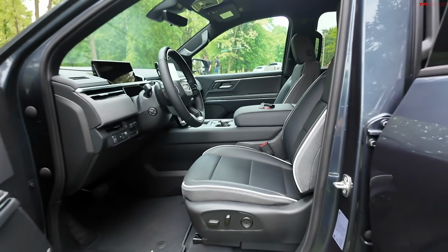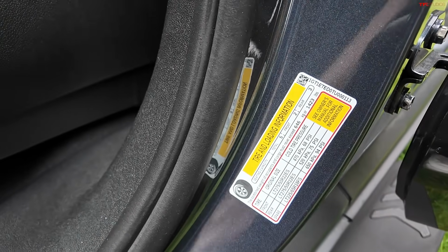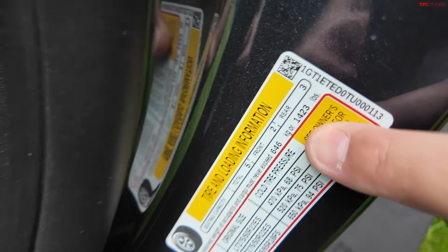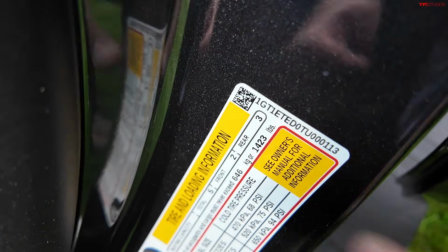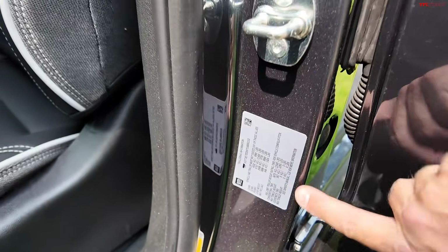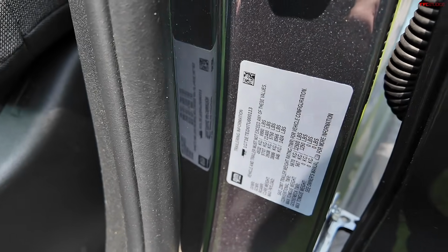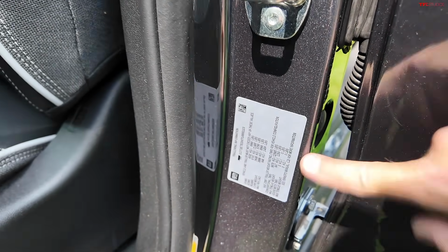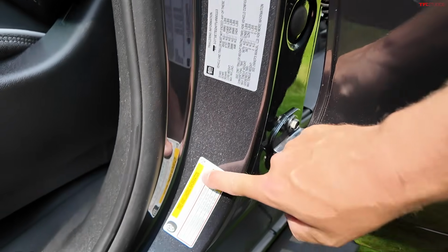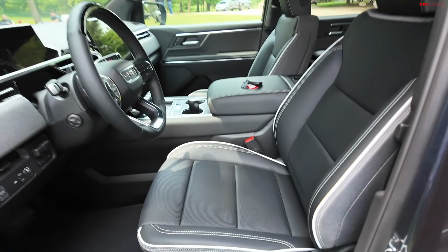And looking at payload stickers and towing, this particular model is super optioned. So this particular one I'm looking at right now has a payload of 1,423 pounds and a tow rating of 12,500 pounds. So this tow rating is the maximum available. This payload is not maximum available because it has to do with a lot of options, including wheels and tires.